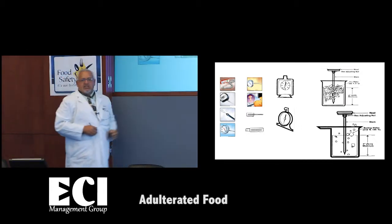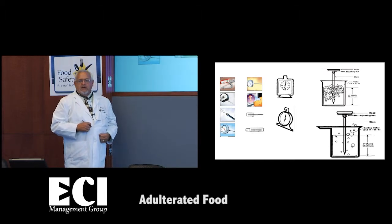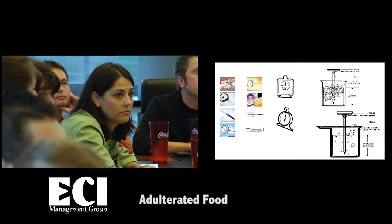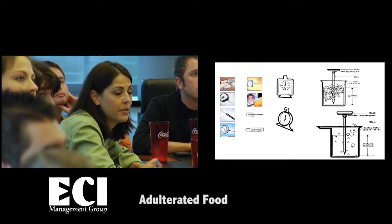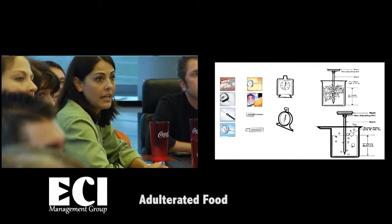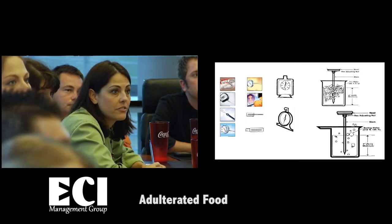How about that one? That's a simple one. Digital stem. Okay? Why do we use that? Because they can be internal. It's not just the external. It's going to be able to get an accurate temperature on the thickest part. You can calibrate it. And we use it for tests, just to make sure things are in the date.